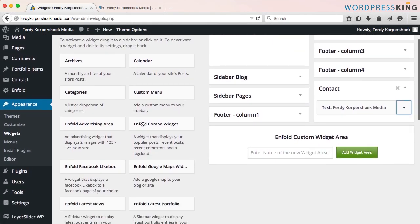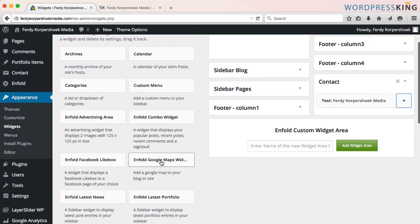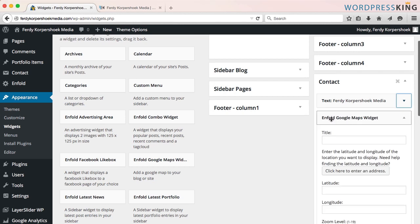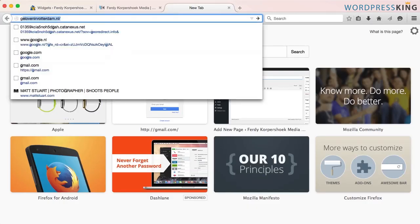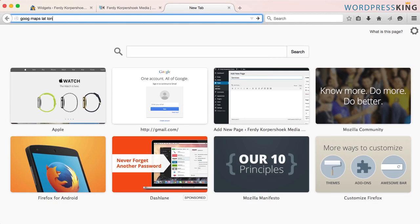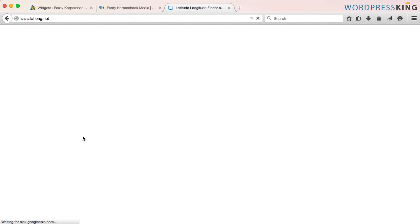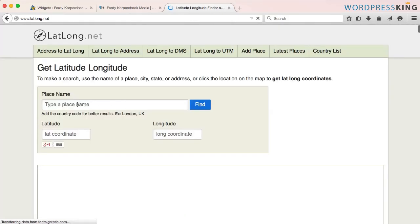And another way to add a widget is just by dragging it. So I click on it, I hold it, and I drag it over here. Enfold Google Maps widgets. Location. So I go to Google Maps, latlong, latitude and longitude. I click on latlong.net and I type my address.